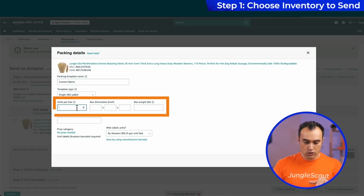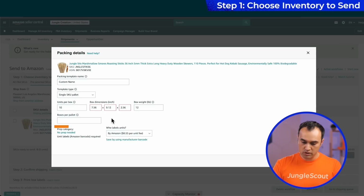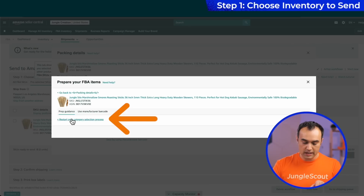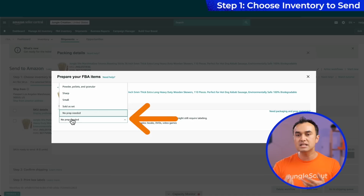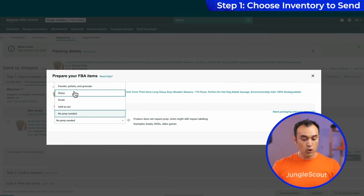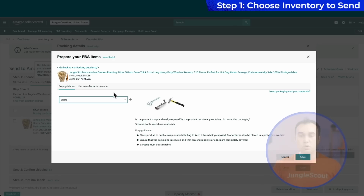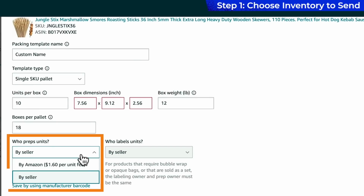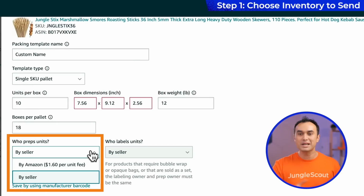You'll also then need to add in the number of units per box, the box dimensions, as well as the box weight, and the number of boxes per pallet if you selected that option. Again, all this information can be provided by your supplier if you're unsure. Lastly, click this drop-down menu to see if your type of product has any specific prep requirements. Make sure that you carefully look through this list, and if your product falls under one of these categories, you'll then select who is doing the prep for your shipment. Essentially, all Amazon cares is whether they're doing it or someone else is.